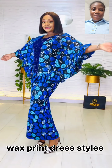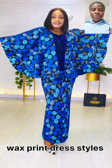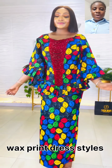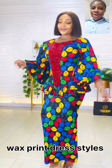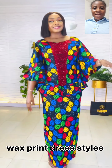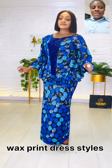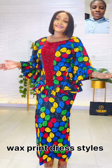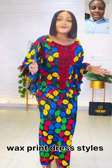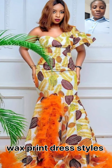beautiful designs of African dress styles for cute, beautiful and amazing women here on this channel, which you can wear to work, you can wear it to church, you can wear it for whatever purpose of your choice. And these dresses are being designed using the African wax print material, designed in different styles for all body shapes, be it the fat, the slim, the medium. And you can rock it for whatever purpose of your choice.